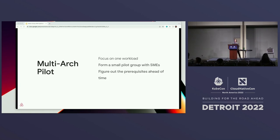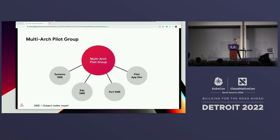Okay, so first we focus our efforts on one or two workloads that have a business need for better price and performance that really incentivized us to find something that was best for the business. We formed a small pilot group with subject matter experts, and we figured out prerequisites ahead of time. So this is what the pilot group looks like. We have a few subject matter experts across the stack, particularly in systems, Kubernetes, performance, as well as a developer or two from the application side.